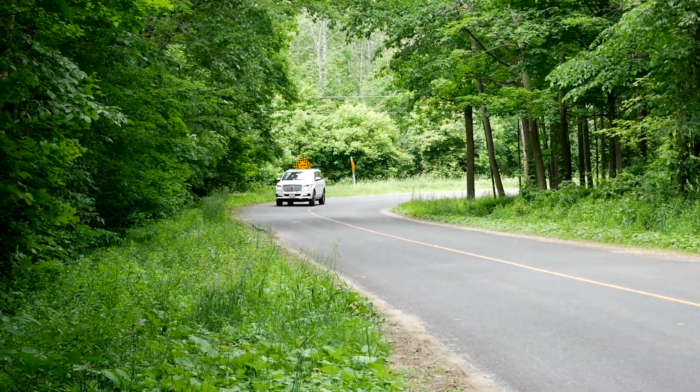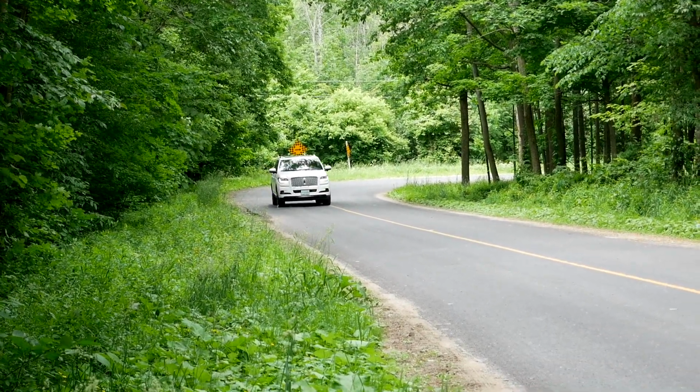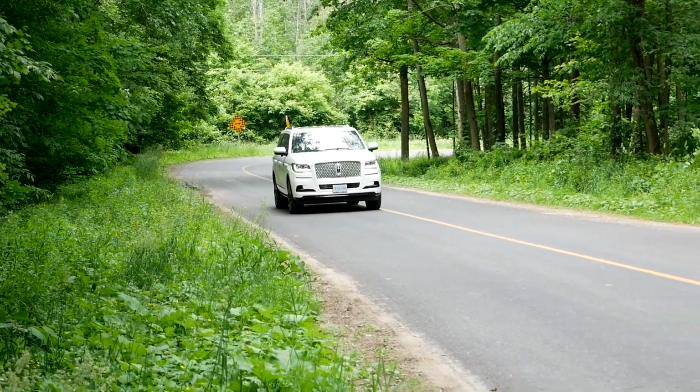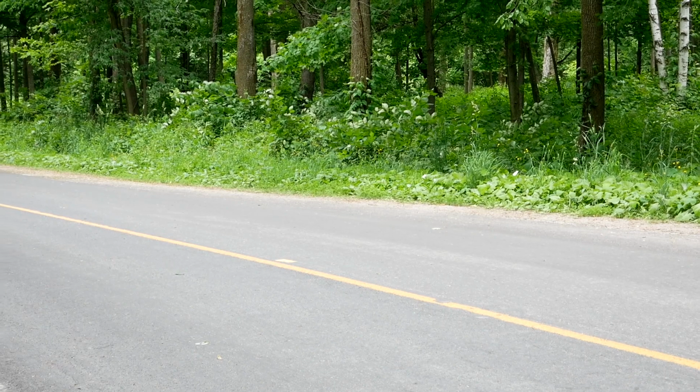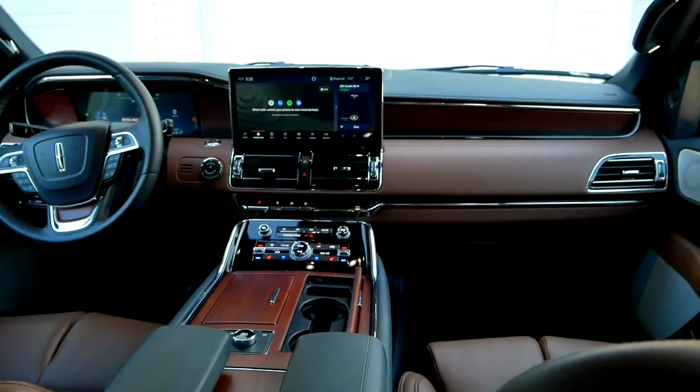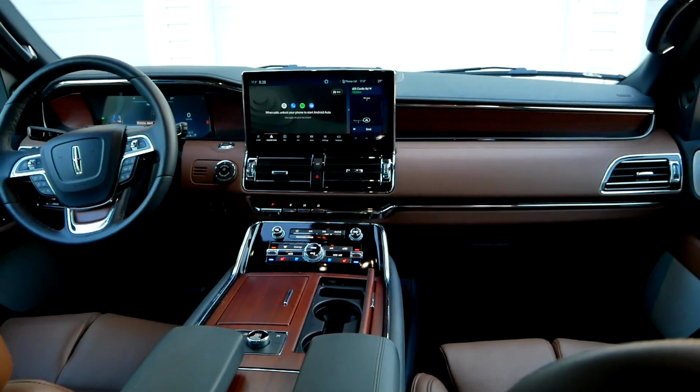Yeah, no doubt about that. And that's exactly what these things are about, showing off, right? And that kind of leads me into this interior, because when you get in, right away you are pretty wowed by all the materials, really nice wood, and the brown leather, and the black leather, and the stitching.